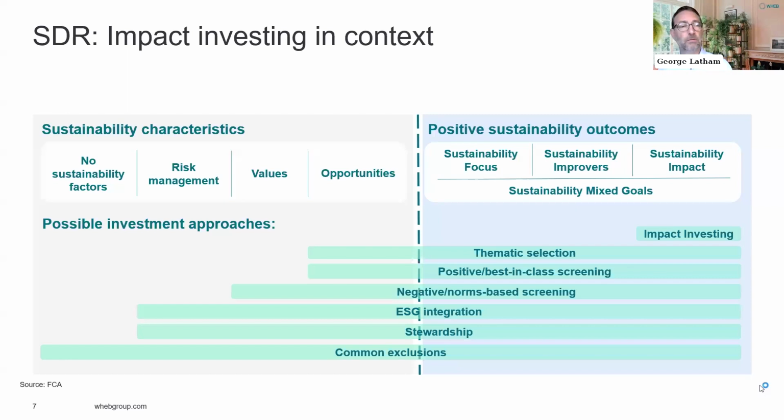There are many reasons to use sustainability data in investments, whether to help avoid risks or to find opportunities. And different investment approaches can use this data, for example, in integration, in stewardship, or in different types of screening. But unless these approaches are specifically aimed at achieving positive sustainability outcomes, then products using these approaches will not qualify for a sustainability label, or indeed, they will not be allowed to use sustainability, sustainable, or impact in their naming and their marketing.